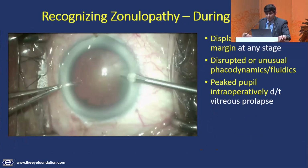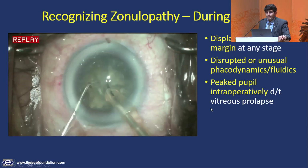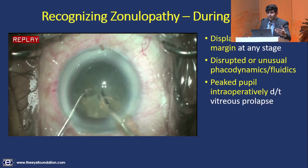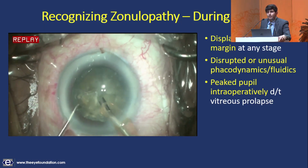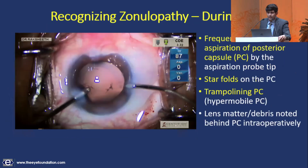So during phacoemulsification, there are signs that tell you that the zonules are weak. Any displacement at any point in time of the anterior lens capsular margin and any sort of abnormal movement or phacodynamics occurring during surgery is an indicator that the zonules may be compromised. Of course, we all know that the peaked pupil intraoperatively shows us that there is vitreous in the anterior chamber, whether it's from a PCR or from a ZD.